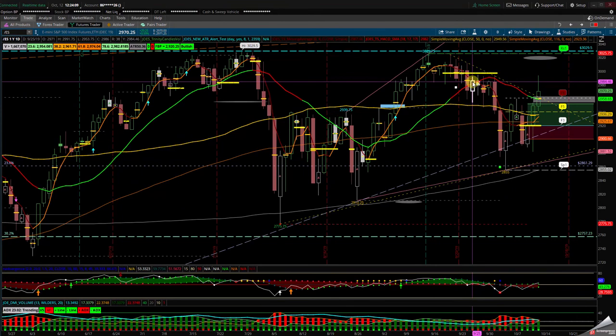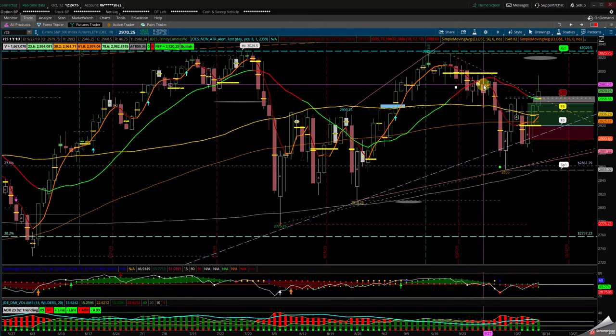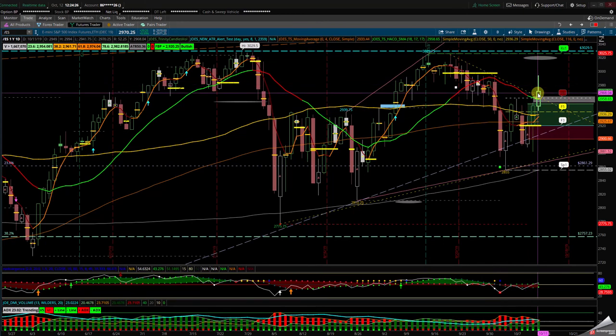Candle 1, the high was 91. Candle 2 was 95. Candle 3 was 93. Candle 4 was 86. And candle 5 before we fell down was 94.50. Where did we test? The prior consolidation high at 94.